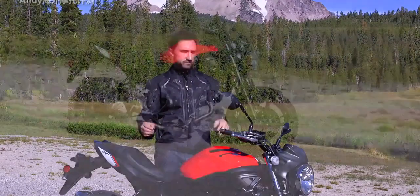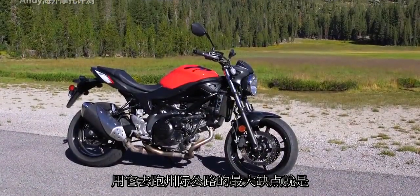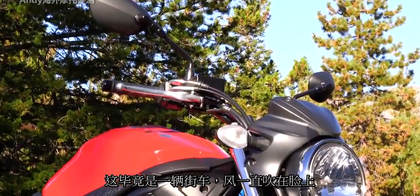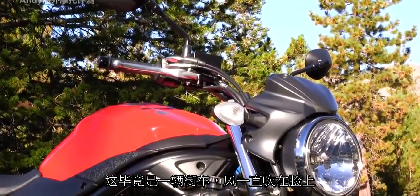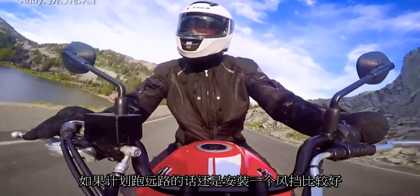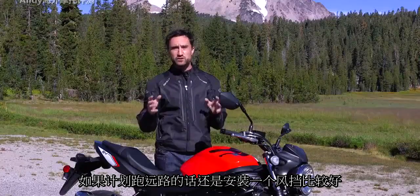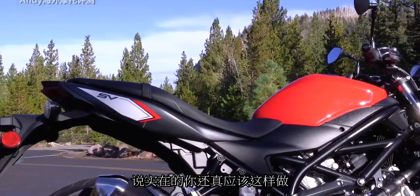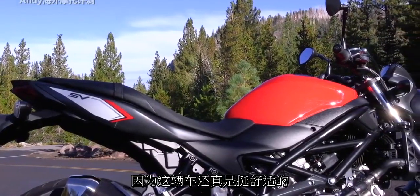It's that smooth. The big demerit when you're traveling on the interstate with something like this is the fact that it's a naked, and you get that constant wind blast, so it's not quite as comfortable over long hauls there. You'd want to upgrade with some sort of aftermarket windshield if you plan any sort of longer trips with this bike. And honestly, you might want to do that because it's pretty comfortable overall.